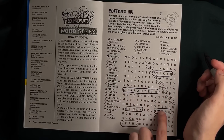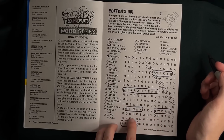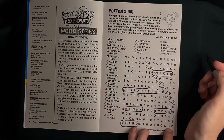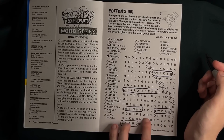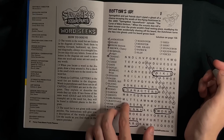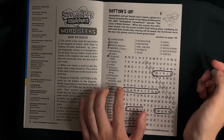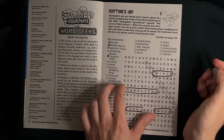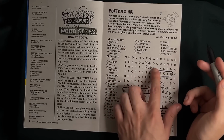Yeah. Pizza. That definitely still has to be one of the best episodes of SpongeBob, the one where they deliver the Krusty Krab pizza. That is just an iconic one for sure.